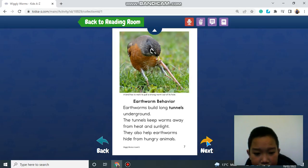Earthworms' behavior. Earthworms build long tunnels underground. The tunnels keep worms away from heat and sunlight. They also help earthworms hide from hungry animals.